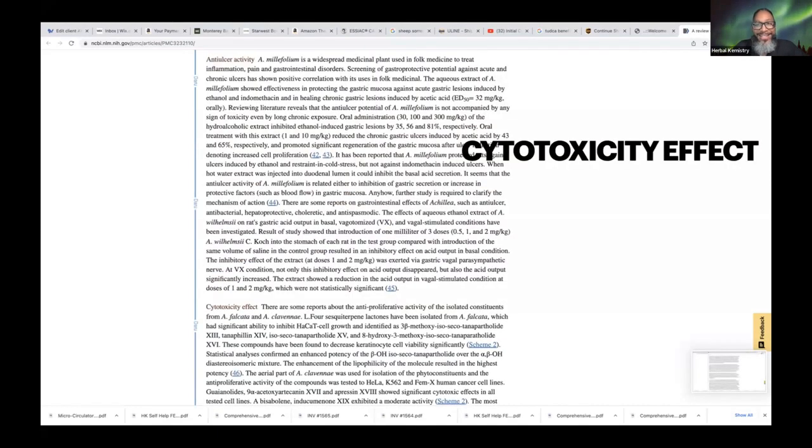It has a cytotoxicity effect, meaning it is essentially going after cells that don't belong. There are actually some additional studies, but I didn't get all the way through them, so I didn't provide you with those particular studies. But when they start talking about cytotoxicity, they're basically calling it anti-cancer, okay? So they're mentioning that it does have some cytotoxicity effects. So it's gonna be picking out cells essentially that don't belong. And this is due to some very methanol-like compounds that are found inside that particular plant.